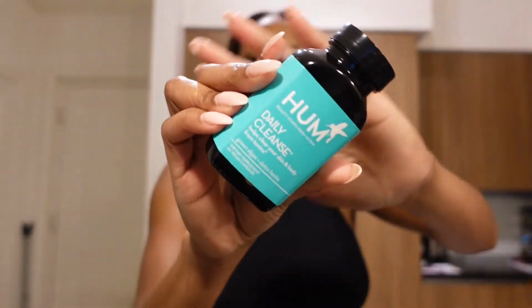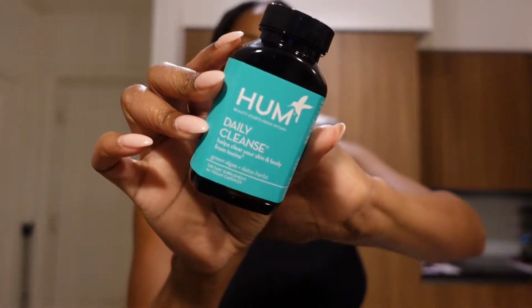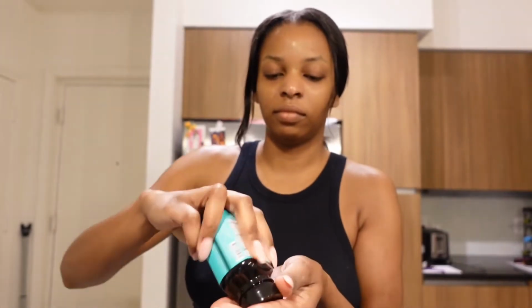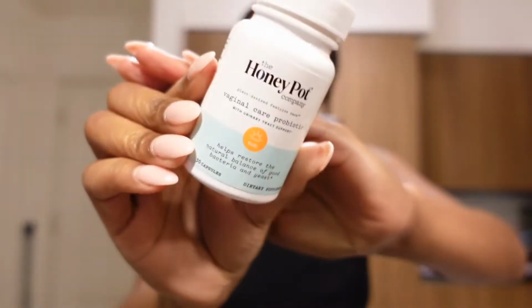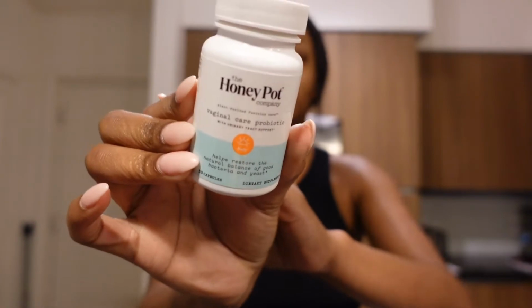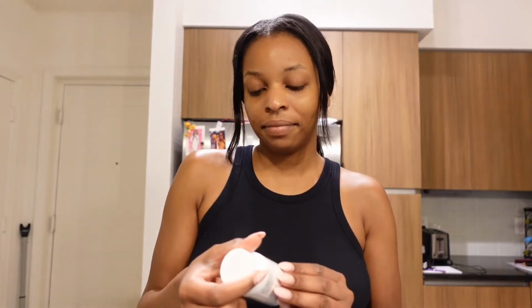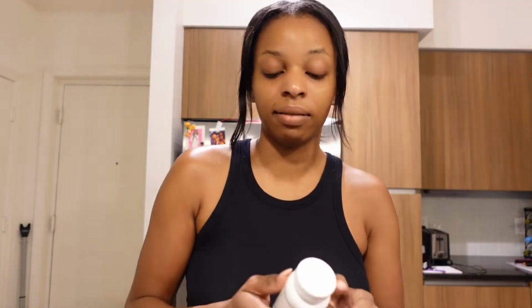So if you've been here a while, you already know these are the vitamins that I take. They are the Daily Cleanse vitamins from Hum. I have a subscription, so I get these every month. And recently I've been taking these Honeypot probiotics. They're for your reproductive system, obviously. So far I've been taking these for a month. This is my second bottle. It is pretty expensive, but if you care about your body, it's good for the balance of bacteria and yeast, and it's also supportive of the urinary tract.